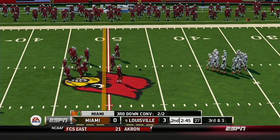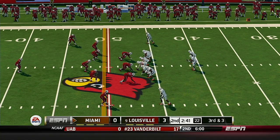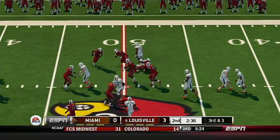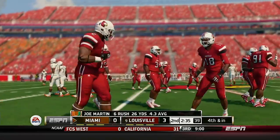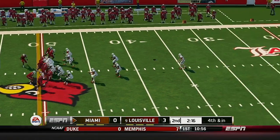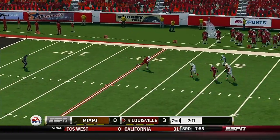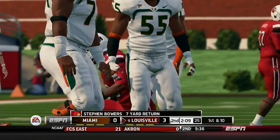And once again, they'll come to the line, try to convert on third down. Mike, two. Watch two. And down he goes. Right around the 50. 3-yard gain by the running back. That makes it fourth and inches. Williams is the punter. Brought down at the 25-yard line.